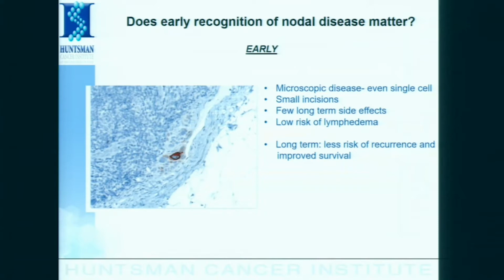The incision, if you've had this done, is small. It's about an inch incision under your armpit or groin or neck. It heals well, few long-term side effects. The risk of causing swelling in your arm or leg from taking one or two lymph nodes is exceedingly low. And we know and learn that taking this disease out early can reduce the risk of melanoma coming back and prolong survival when we find it at an earlier stage.